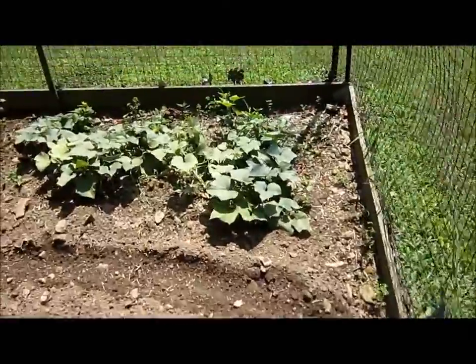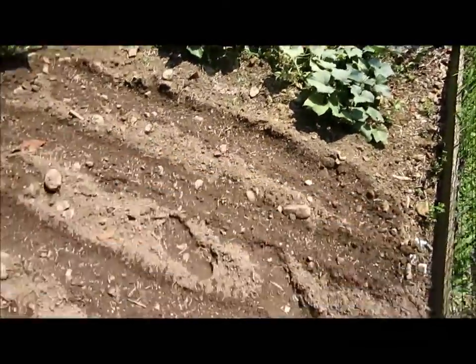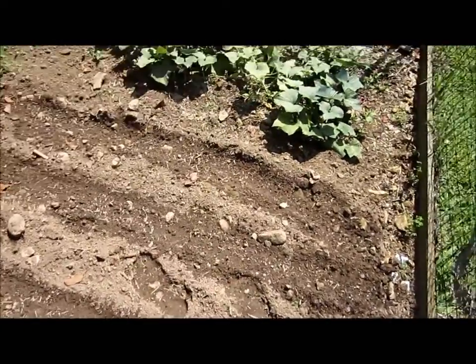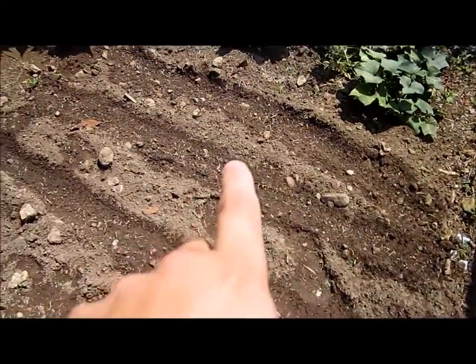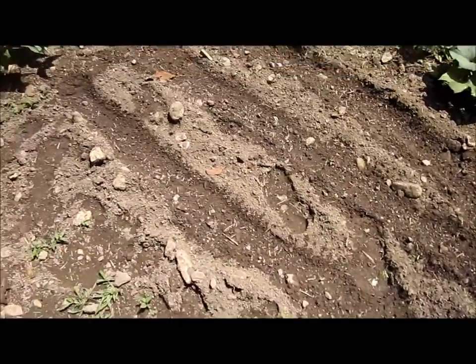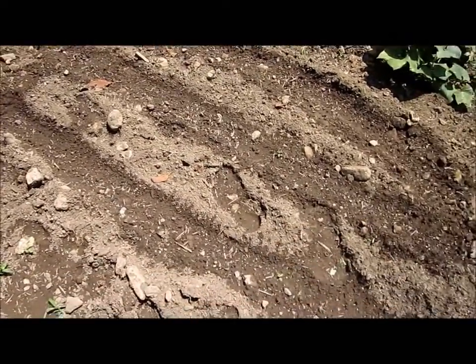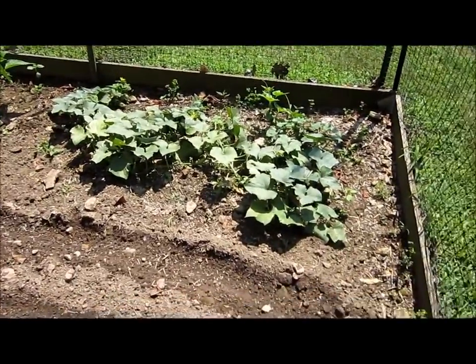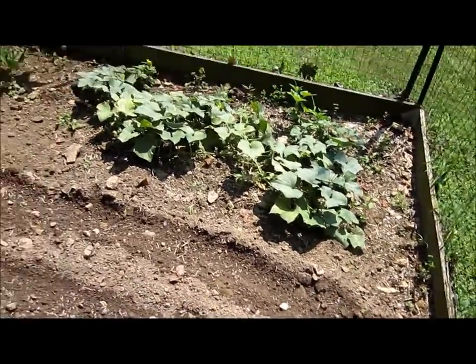But here there are some cucumbers that are still hanging on. This whole area was filled with cucumbers, but I ripped those out the other day, and yesterday I planted 3 rows of yellow bush beans from seeds that I saved last year, so they should be coming up by the end of the week. And the cucumbers there are almost finished. They're not flowering too much anymore.